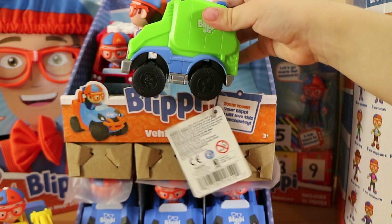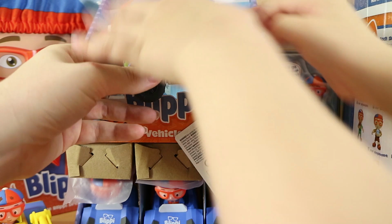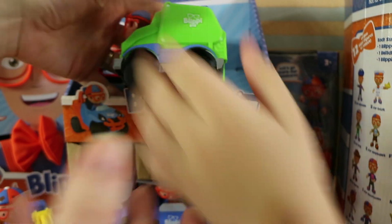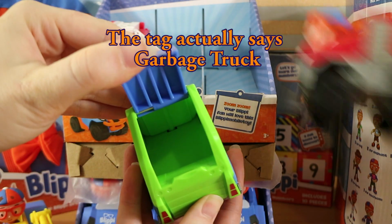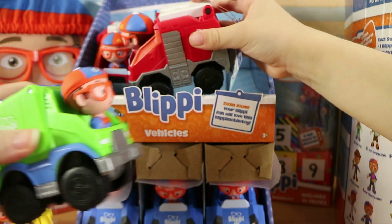So what sort of vehicle is that? A garbage truck. What would we call that in Australia? A rubbish truck. A rubbish truck, yeah. So Blippi is American, we're Australian, so there might be a couple of those name discrepancies. Yeah, the back of the rubbish truck opens. Watch out for your arm. So it lifts up. Actually, it's a recycling truck by the looks of it. So you could put some pretend rubbish in the back there. I'm sure it'll be filled up.